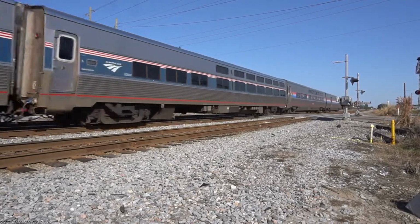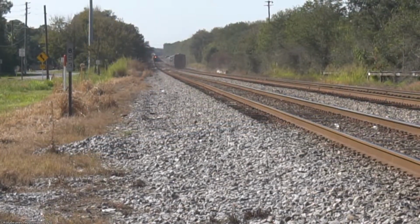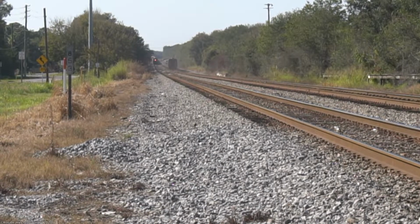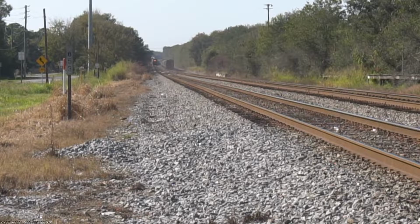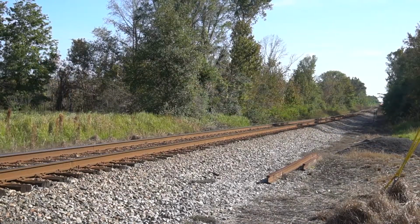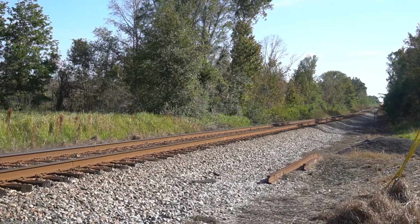Thundering west out of their Lakeland station stop headed to Tampa, we came up to Wabash Avenue thinking that the phosphate train and Amtrak would meet somewhere around here. Turns out that they would actually meet each other about 3,000 feet south of here. I had a particular shot in mind to try to get this train with, so we moved up to it.